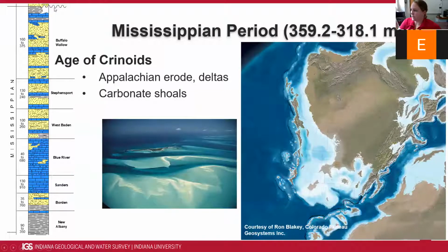So that's why we have this back and forth of sand and limestone deposits. When we go up to the top of the Mississippian time period, this kind of squiggly line here, there was a large scale erosional event at the end of the Mississippian that eroded a lot of the different rock. So that's why you don't see the same rocks throughout all of the state. It was a large period of erosional activity, the boundary of the Mississippian and Pennsylvanian period.